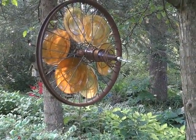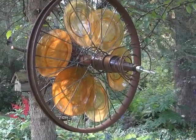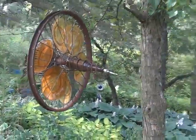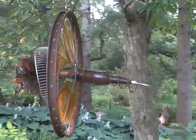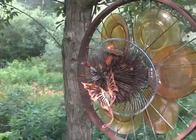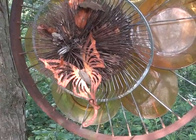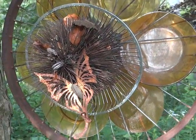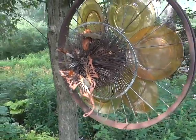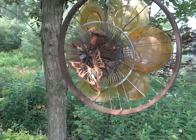An old spring, beer bottle, and a wine stopper, and amber plates. This one's called Buttercup. Fan blade, no, a fan grill, and a brush from a chimney brush, and rust.